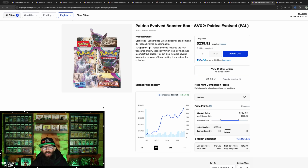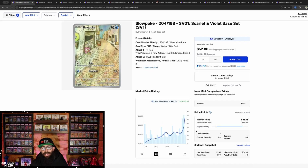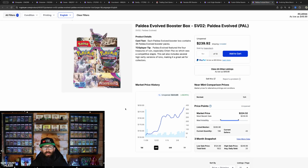Even Paldea Evolved, which is a great set, it is expensive right now. We're hitting 240 on Paldea Evolved, but I like that more than chasing some of these speculative singles, because even with the Paldea Evolved reprint, how much is it going to retrace? Even if it retraces a bit, you let it ride and it's going to go up over time, especially in a bull market. So that is the summary of this video.